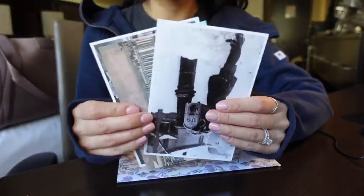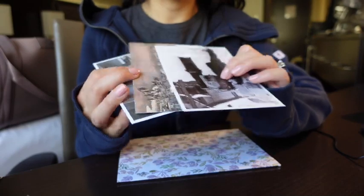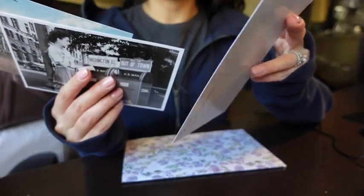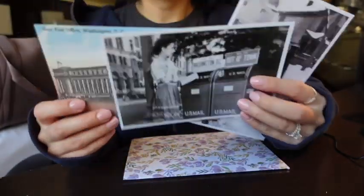Finally, I'll just go over some of the things in this folder, starting off with some free postcards that I picked up from the Smithsonian National Postal Museum, which we have here.